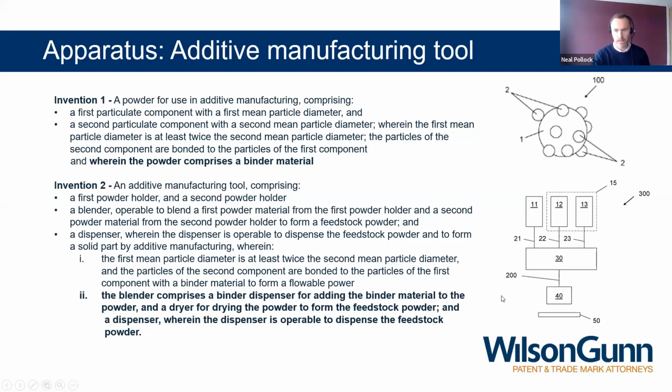Now, this amendment doesn't seem to be particularly groundbreaking, but it was still possible for the applicant to obtain a granted patent based on this claim, because there was a specific teaching in the prior art which said it's undesirable during blending for the virgin powder to bind to the recycled powder. So there was a clear teaching away that this was undesirable because that would lead to an inhomogeneous mixture, which is not great for additive manufacturing.